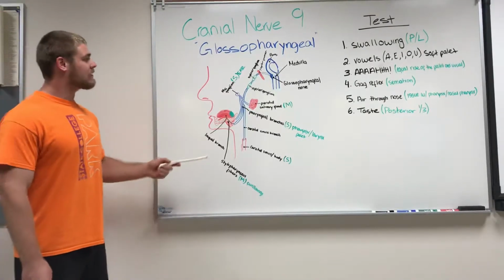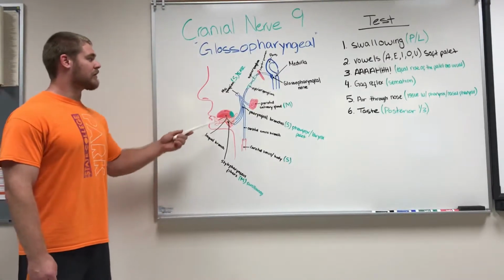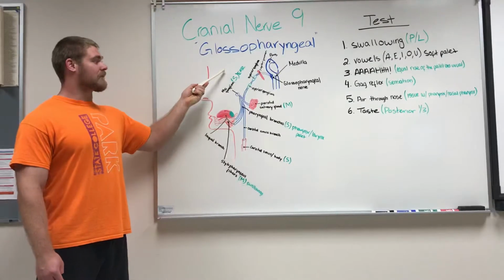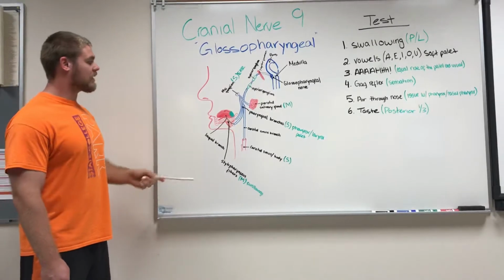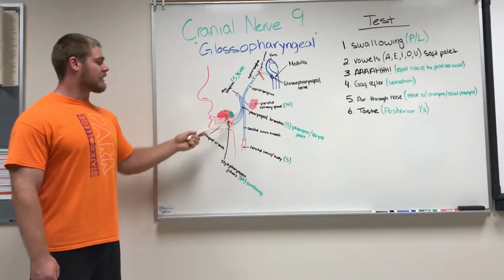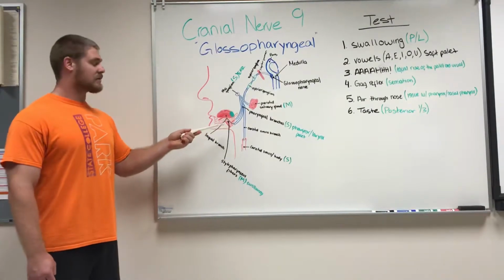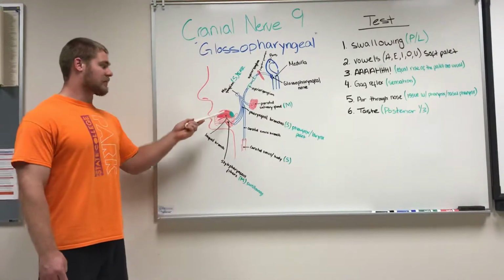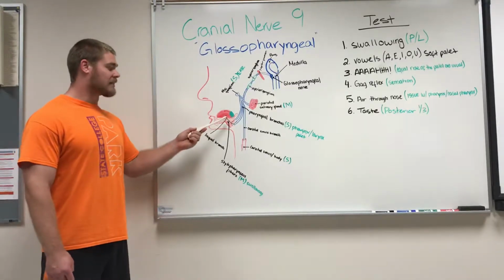Sensory information gathered into the glossopharyngeal nerve will come from sections of your outer ear and also the tympanic membrane, which is inside the ear. It will also come from areas from the pharynx branch, which would be your pharynx, your larynx, and tonsils. It will also gather sensory information from the posterior 1/3 of the tongue, which would be taste.